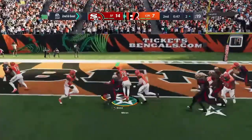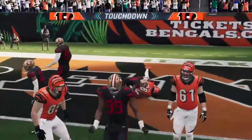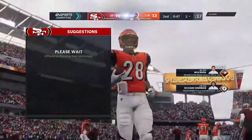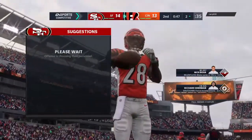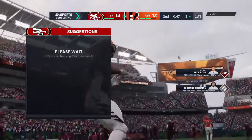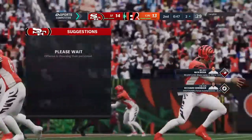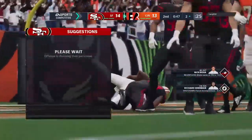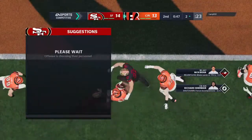Mixon trying to punch it in, and he is in. Touchdown, Bengals. Taking it in from 2 yards out, and the Bengals are an extra point away from tying up this football game. After nearly 30 minutes of football, that touchdown puts us in a position where if they make the extra point, we're right back to even before we start the second half.